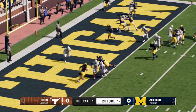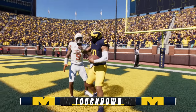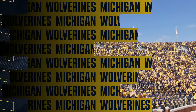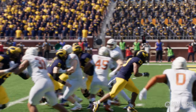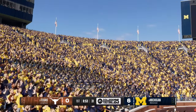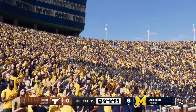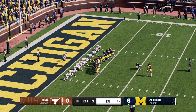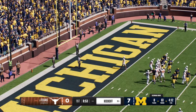QB decides to keep it here. And he'll make it in for the score. Touchdown, Wolverines. Chris, this is exactly why it's so tough to defend this offense, and especially this quarterback. He can throw the football. We can see here, this guy's ability to run the option, he can pitch it, or in this case, run it, keep it himself, put 6 points up on the board. Now the important point after attempt. And it's 7-0 after the PAT.